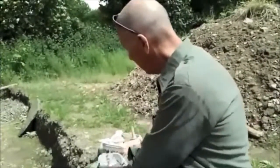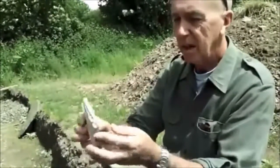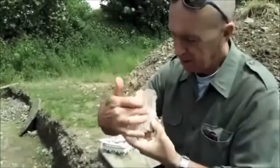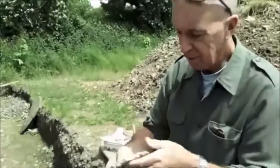Other finds we've got: for the first time, we've got the base of the muffle. The muffle is the big pot which goes inside the kiln with the pipes in, and this is very typical of the base. This is where the stems would have gone. All the stems are arranged close together, very diagnostic of the base of the muffle.